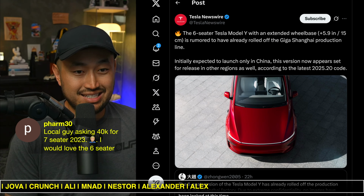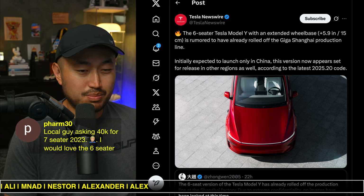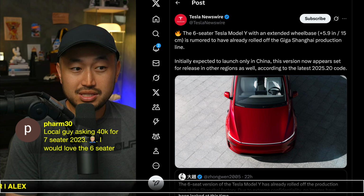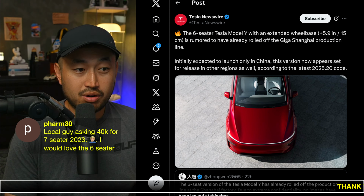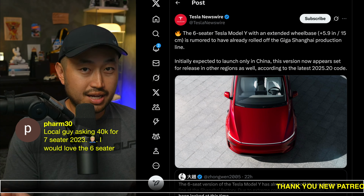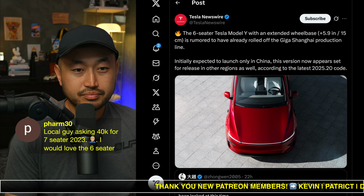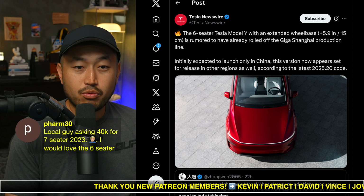I would love this 6-seater. Yeah, $40K for a used Model Y, not worth it. I would just keep waiting for the new side. And I didn't even think of that. Maybe Tesla will announce a third row Model Y even quicker, just because I feel like there's a lot of people pent up just waiting to purchase their Model Y, and they're waiting to see when this third row actually comes out. Maybe it's not a massive portion, but there's still probably a good amount of people out there with this. Rick, if the wheelbase is 6 inches longer, how does that compare to the Model X?